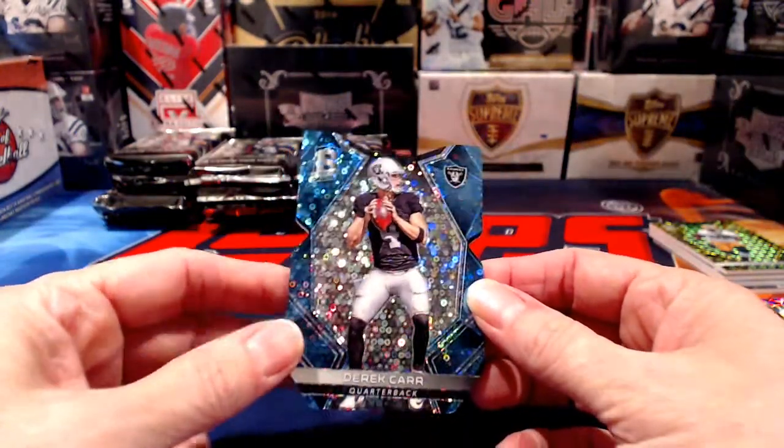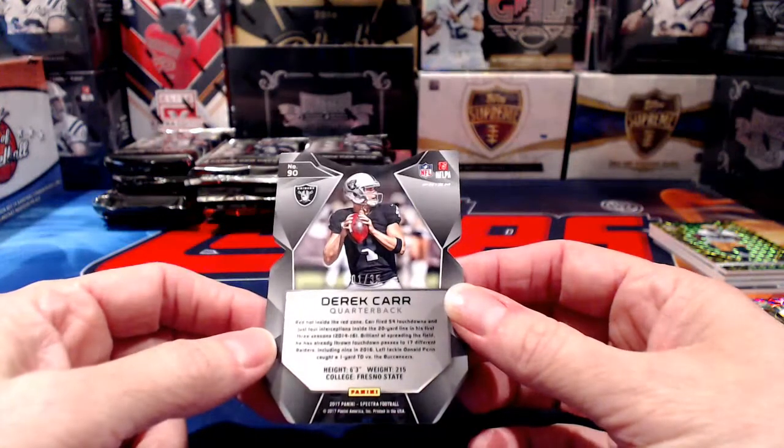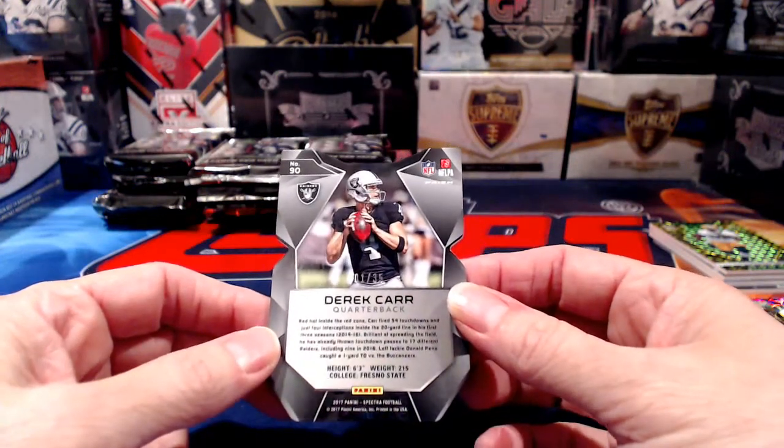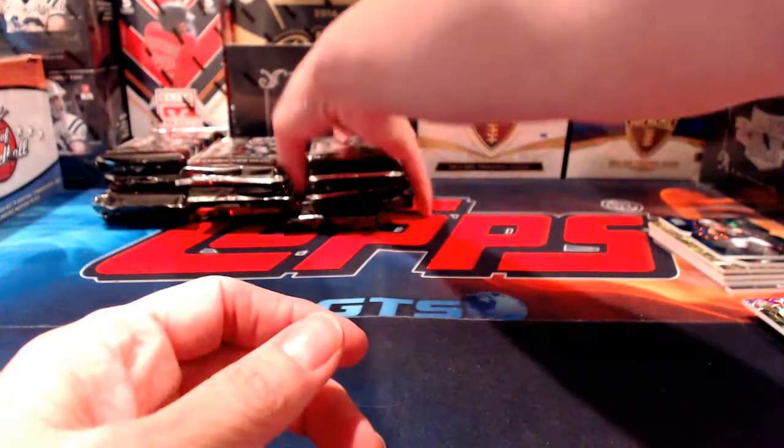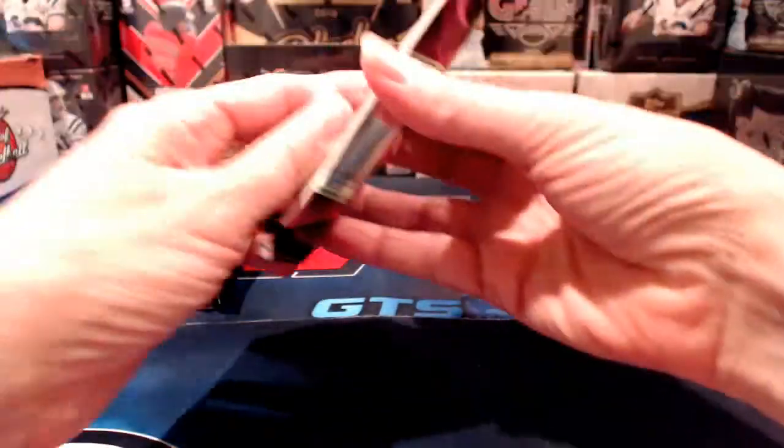Of course, we find those a lot in Spectra. Derek Carr, he's going to have to bounce back. It was a terrible game this weekend. That one is number 235 on the die cut. And that was box number 1. This is box number 2 we're starting into.